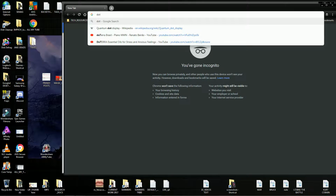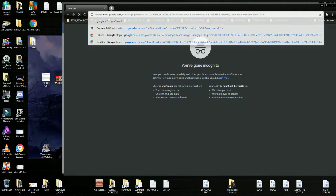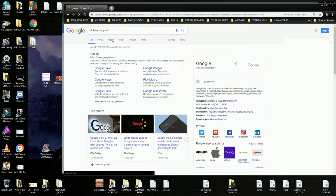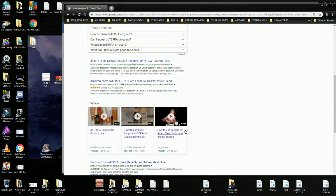So what we're going to do is doTERRA. Actually, let me go ahead and do a Google search. Let's do Google, and then let's go ahead and do it in the actual browser. And I'm going to do OnGuard. I already know that OnGuard is not searching very well. Those are suggestions. Those are not past search histories. Whenever the suggestions pop up, that's normal. There's nothing I can do about that. That's Google trying to figure out what I'm looking for.